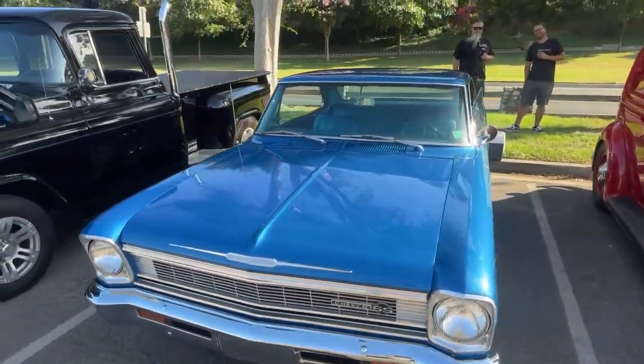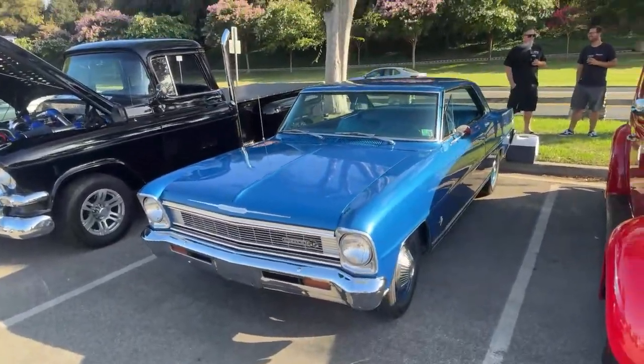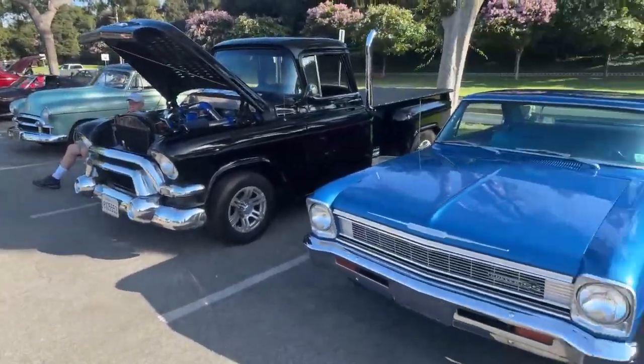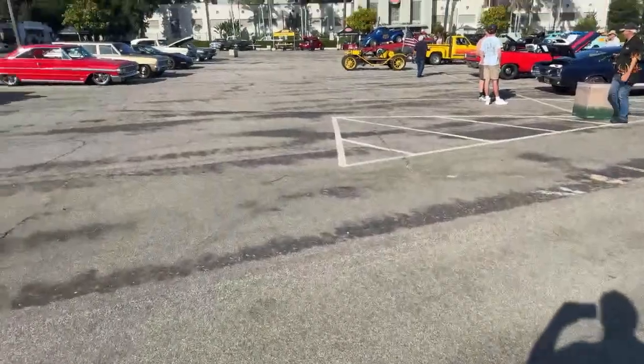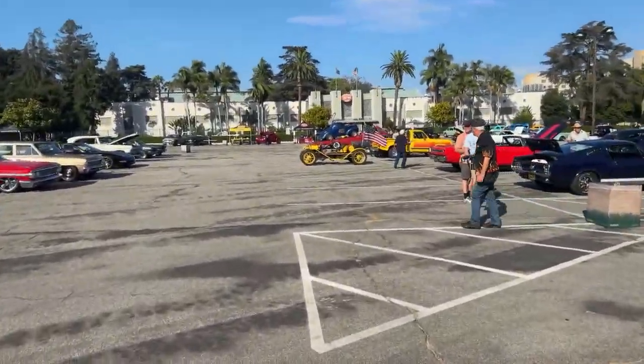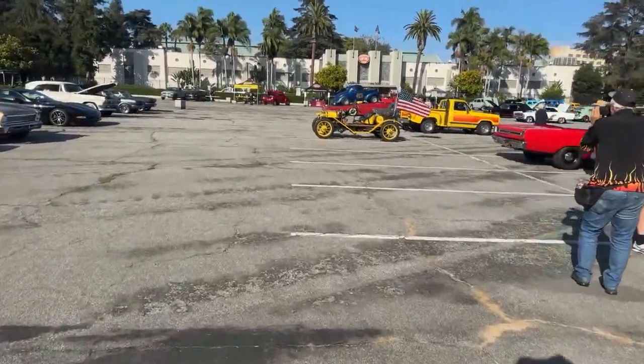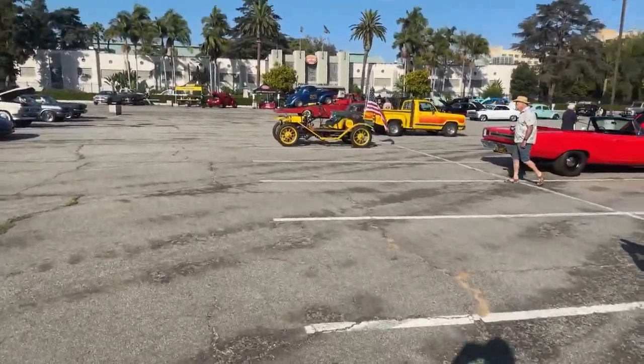There's a Chevy II, this blue one. I'm going to take a little bit of a detour because I see something catching my eye. Look at that old buggy. It's a 1914 Model T Speedster.